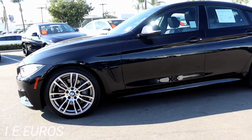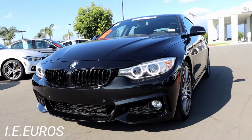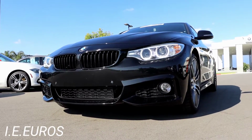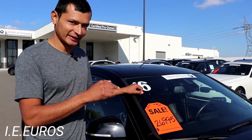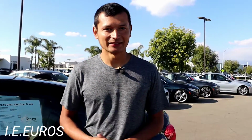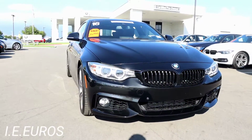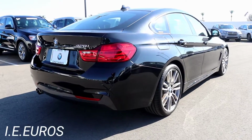If you look at it, it looks like an M4 from outside, but with a small engine, so it's very good on fuel economy. And at this price, I cannot deny that this is a great deal. $26,000. Yes, I say $26,000. As you can see, this is the original price, and it was $32,000 when it came to the dealer as a pre-owned. But the beauty about this car is not that it is $26,000, it is that it has the M Performance package, which adds so many features to it.